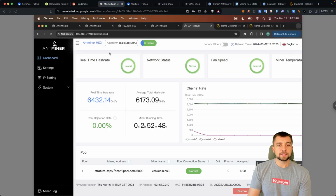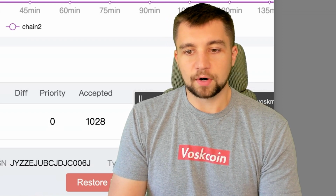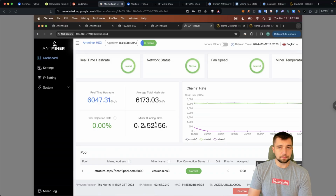I'm just very shocked, right? I'm remoting into the miner now, the typical Bitmain Antminer dashboard. I restarted it again today when I saw that only 2 of the hash boards were mining, and it's just not working. It's not getting it done. I opened a ticket with Bitmain today.